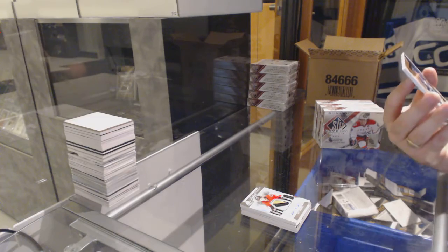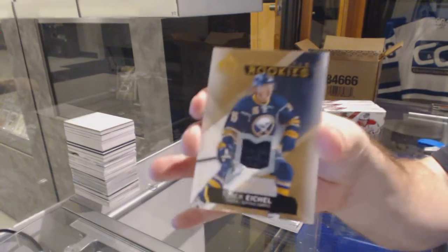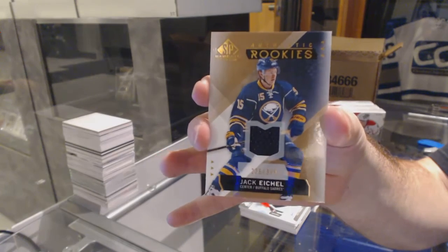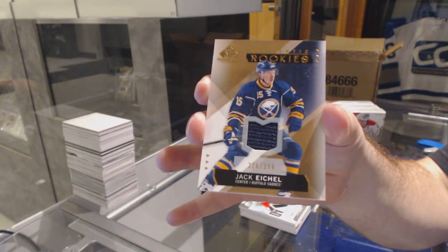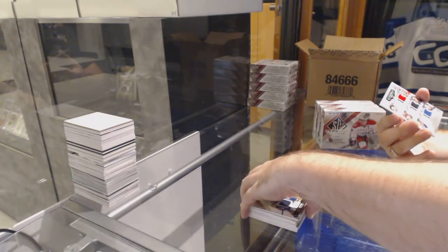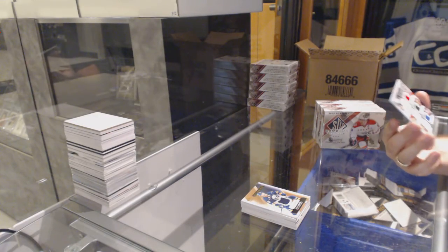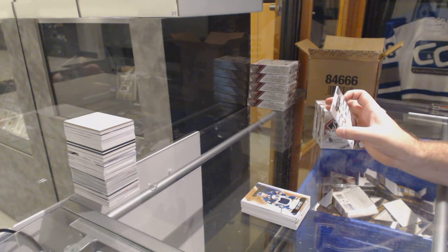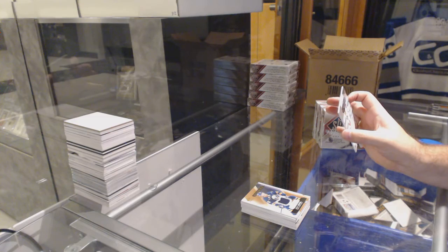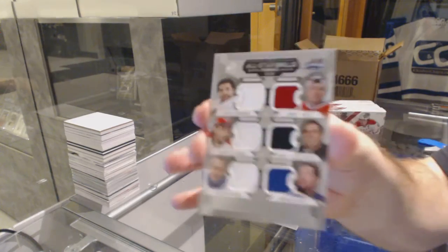For the Buffalo Sabres, a $3.99, Jack Eichel. And we got a six-way memorabilia, which would be ran between Chicago, Montreal, Florida, Rangers, Islanders, and St. Louis. Elliott, Fleury, Price, Crawford, Luongo, Halak.